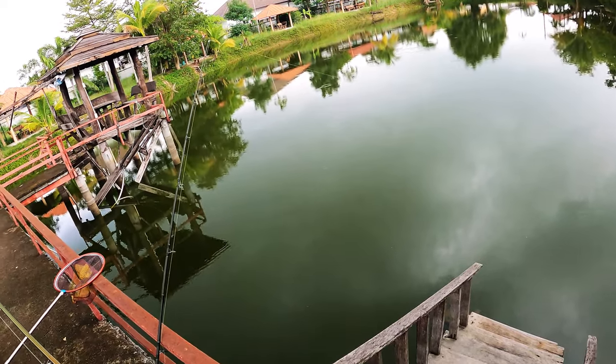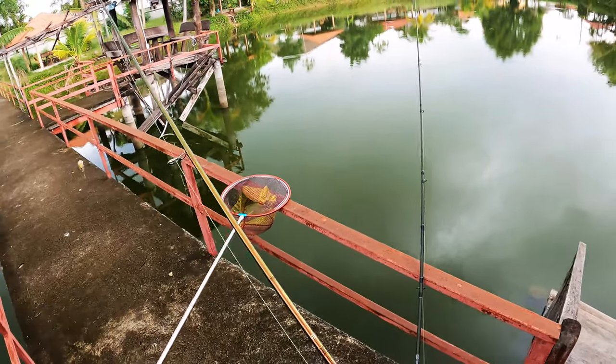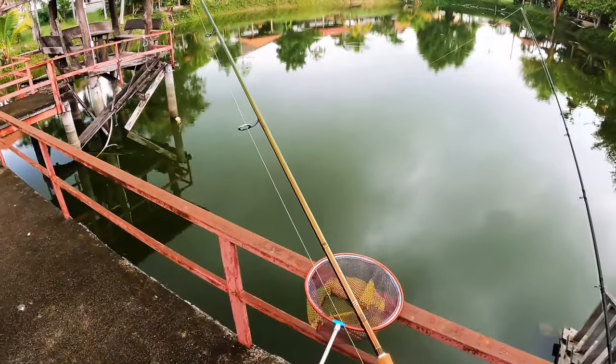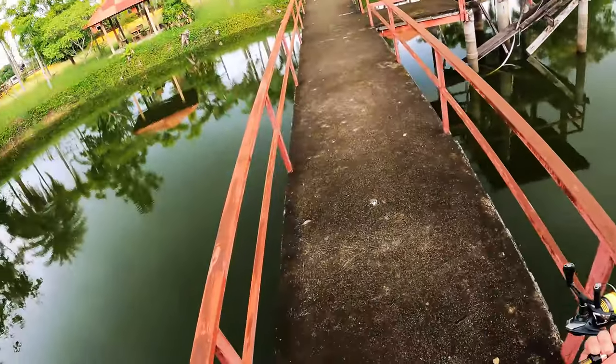No tilapia are bothering the frog. So the longer it sits there and that scent carries, old Mr. Whiskers might be frog hungry. That's what we're hoping. All right, let's get back some quick tilapia action here.